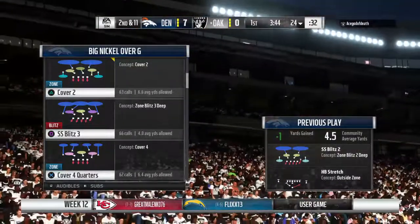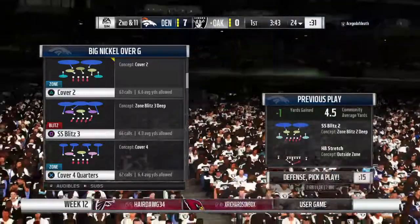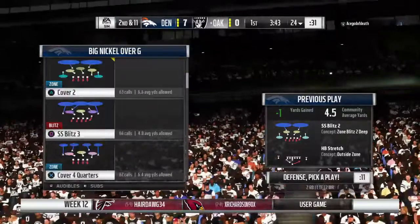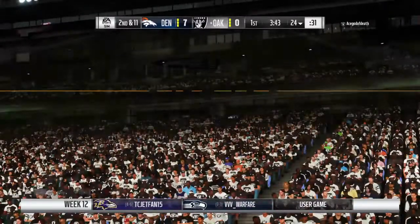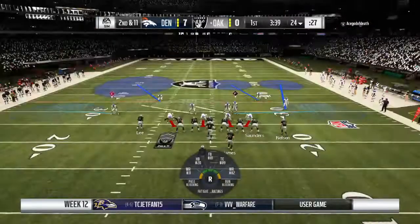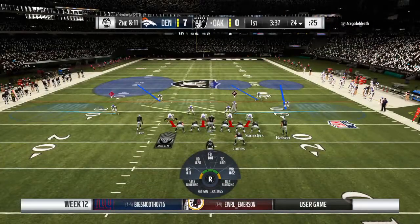I saw Von Miller in college at Texas A&M, and all I kept hearing about was his speed off the edge to the quarterback. But what impressed me was his balance and his ability to take on blocks and be a force in the run game, as we just saw there. After the loss to start out, here's 2nd and 11.